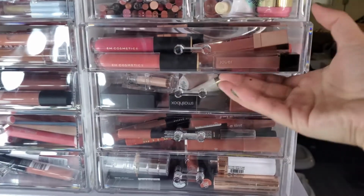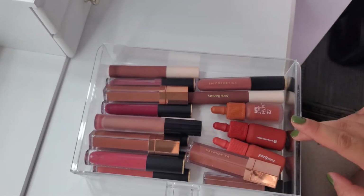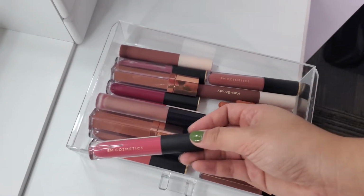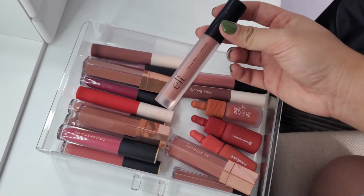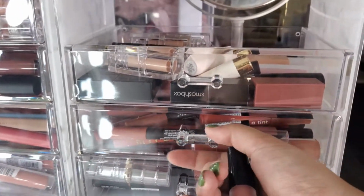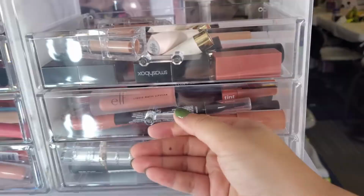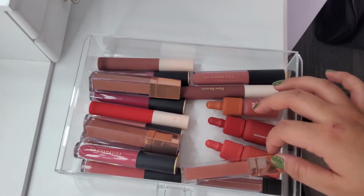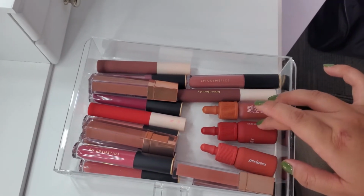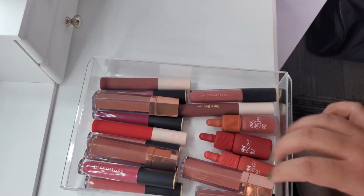So on this top one, you have all of my high-end liquid lipsticks. I have my M Cosmetics Infinite Lip Clouds all in here. Oh, what is this e.l.f. one doing here? This one needs to go into the drugstore one. Anyways, so I got my Rare Beauty, Patrick Ta, and then I have these K-Beauty lip tints. So just randomly threw these in here because there was room.